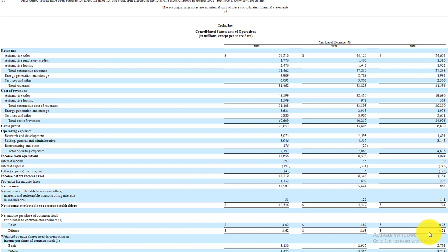So their total gross profit is about 21 billion. That's the total amount they sold stuff for versus what it cost them to make or build or buy that same stuff. All right, so about 21 billion is left to cover other expenses.